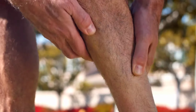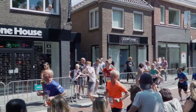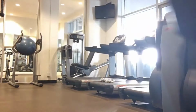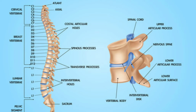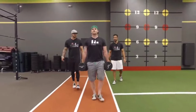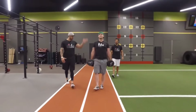Number 3, injury resilience. Sport performance and injury resilience go hand in hand, in my opinion. Farmer walks have been strongly correlated to injury resilience, especially for the spine and shoulder muscles. Farmers' walks create stability in the spine, protecting it. One could argue that a stable spine can reduce risk of injury in virtually all areas of the body as everything is connected. If your core cannot sufficiently brace, for example, your knees, hips, or other body parts may take the brunt of the forces, leading to increased risk of injury.